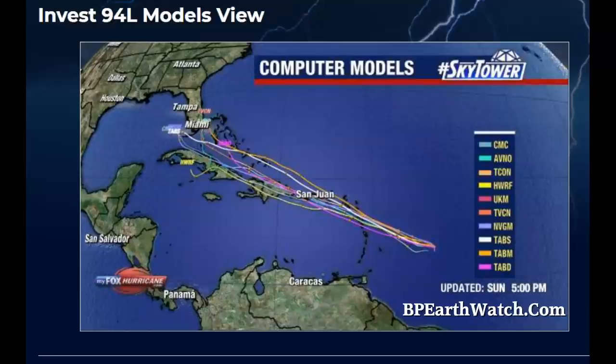And the two major models that we watch every year in and out is the Canadian model, or CMC, at the very top of this list on your right, and the NavGem model, or the Navy model, right there in the purple. And both of these are bringing this storm right across the tip of the Florida Keys and into the Gulf of Mexico, and we're 1 week out. We're going to take a look at that.